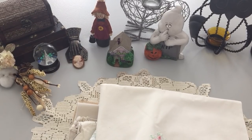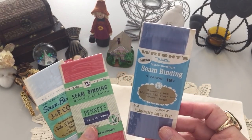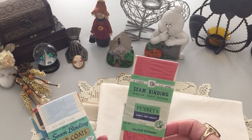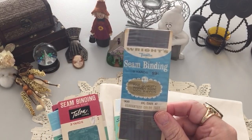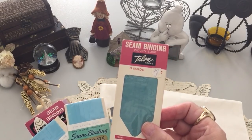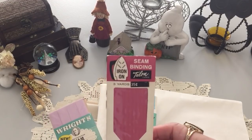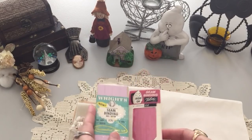Then I was able to get some seam binding. This was 50% off too, so these were 12 cents. Well, they were 13 cents a piece. So I got it in that gorgeous periwinkle blue and coral and baby blue and gray, charcoal gray, and dark teal, and two of these that are that pretty sky blue maybe, and they're calling this hot pink, and then the lavender.